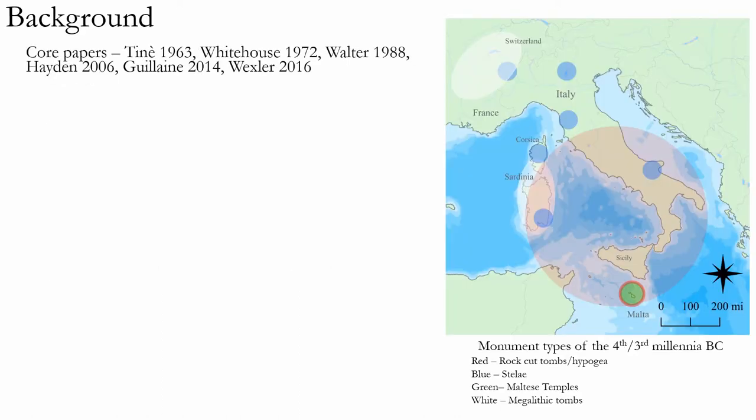So really, in terms of what's going on, just a bit of background to get people up to speed, is that we have really the development and proliferation of rockcut tombs, particularly in the 4th and 3rd millennia BC, alongside various other monument forms, or I use the term monument very loosely, which covered the central southern Italian peninsula and the surrounding islands.